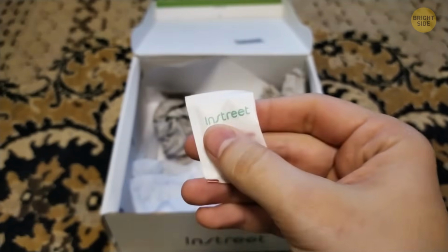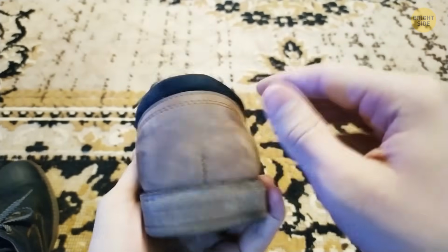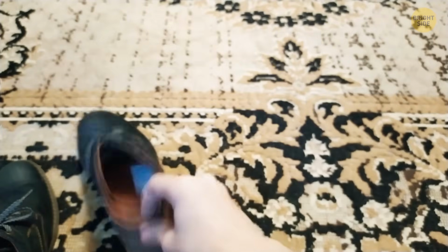You'll find silica gel packets when you buy bags, shoes, even some snacks. Don't throw them away. They soak up excess moisture, so anytime your shoes are a bit damp, chuck a few gel packets in there overnight.